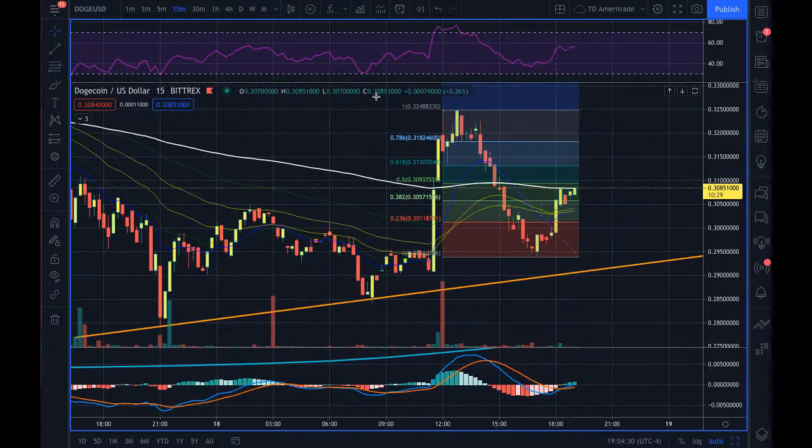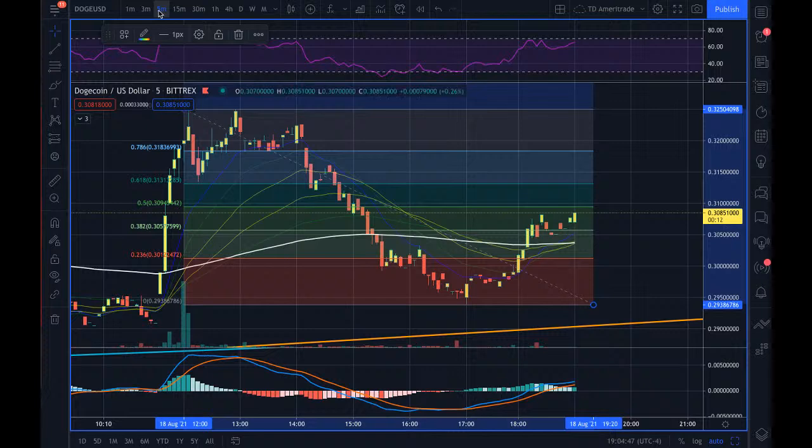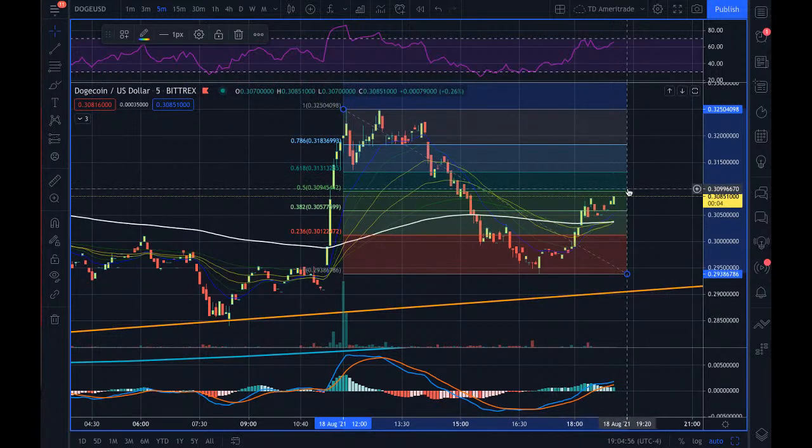Not quite. Did I move this? I thought it was about 31. Then the second target is 31.3. Might not get that far. It's reaching right now for this one. Yep. And actually, I might have to finish exiting. Now, might it go higher than that?